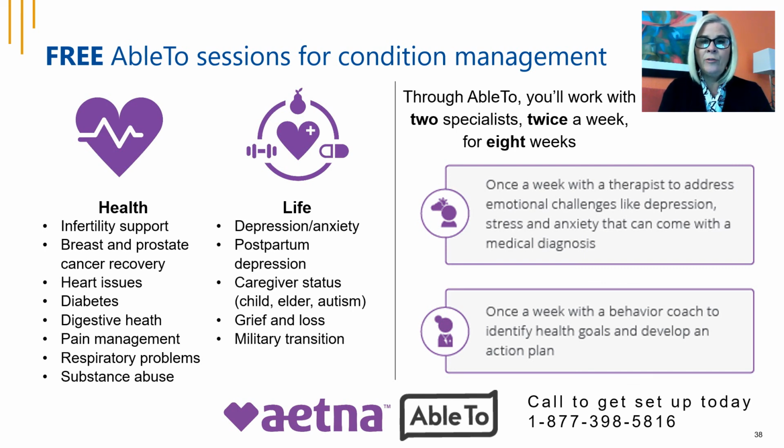This removes the hassle of driving and offers the flexibility of a time that works best for you during the day, evening, or on the weekend. Meet once a week with a therapist to address the emotional challenges like depression, stress, and anxiety that come with a medical diagnosis, and also meet once a week with a behavior coach to identify health goals and develop an action plan. That's 2 sessions a week, including a final meeting with your therapist at no cost to you.